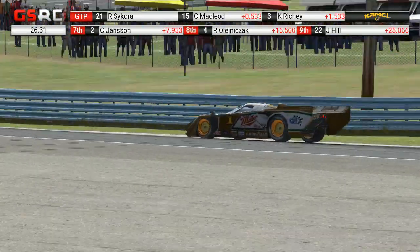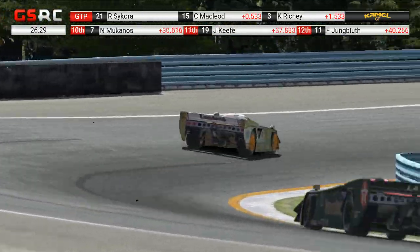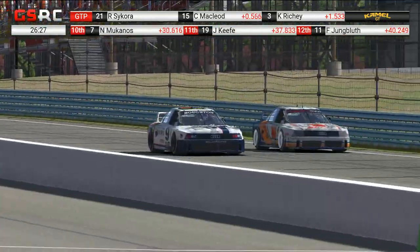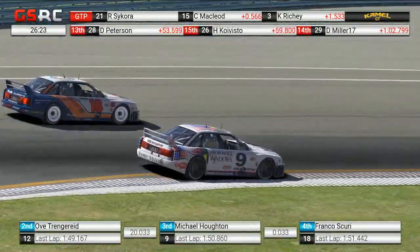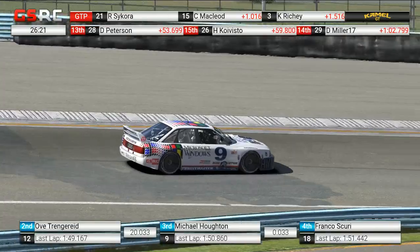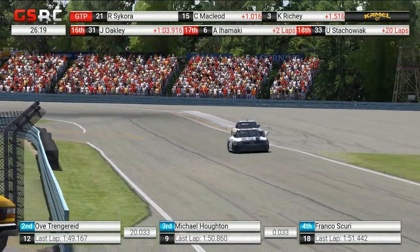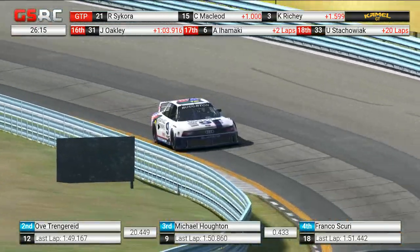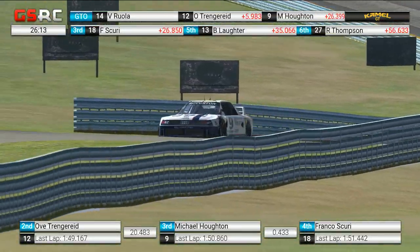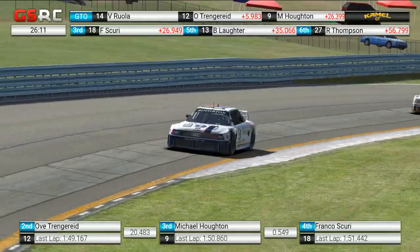Sorry, Joe. Here comes Houghton trying to take that third spot away from Franco Scurry down into the 90. Houghton on the inside. Can he get the run off the corner? That's the critical part. And yes, he does. Firmly plants his foot. Up through the S's they go. Give P3 to Michael Houghton.